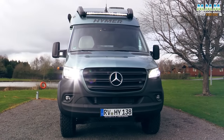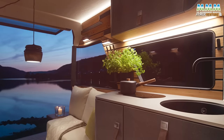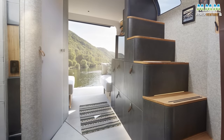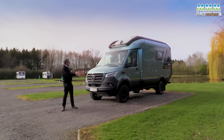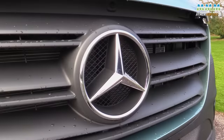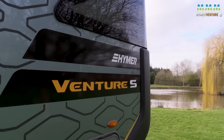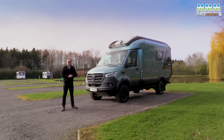In 2019, at the Dusseldorf Caravan Salon, Hymer showed the VisionVenture. It was a concept. Nobody really thought they'd put it into production, but they have. It's hardly changed, apart from the front end, which retains more of the original Mercedes cab. This Venture S is pretty much as we saw the concept, and I'm the very first journalist in the world to test it.